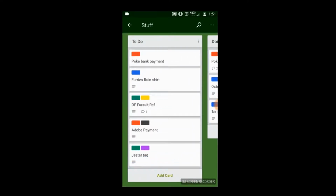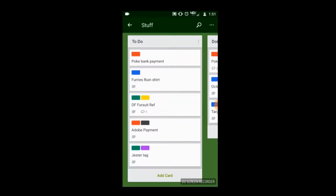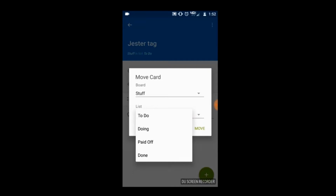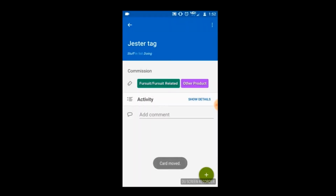To show you how this works, in the to-do category, I have two things to move. The jester tag has to move, as the person who has agreed to do the project has gotten in contact with me and, as far as I know, is currently working on creating the project. So that's going to doing.